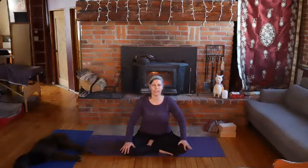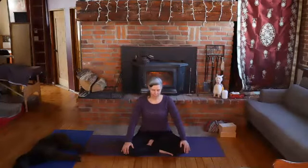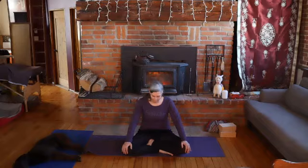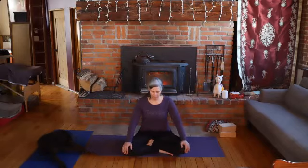Inhale, expanding all through the torso, focusing on the rib cage. And if all of that just sounds like too much to think about with your breath, my goodness, just do the movement. Right? It can really seem like a lot. And if you're used to the movement and the breath together, it might come very, very naturally. So whatever works for you really is okay.